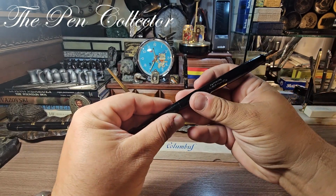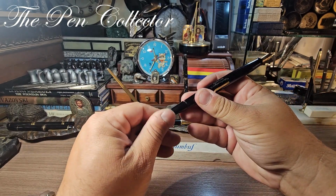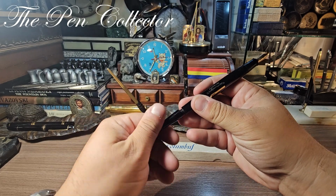This part over here, you can take it off like this.